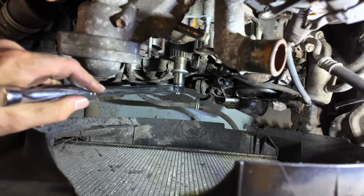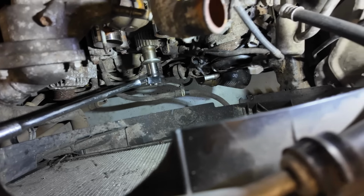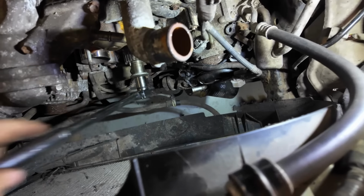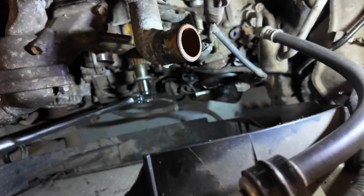Oh, yeah, easy. Definitely not seized. That is very easy to move. Yeah. Look at that. This is really easy to spin as well because all the spark plugs are out, so there's no compression on the engine. Get in. I think we're in business. We could now well be in business.